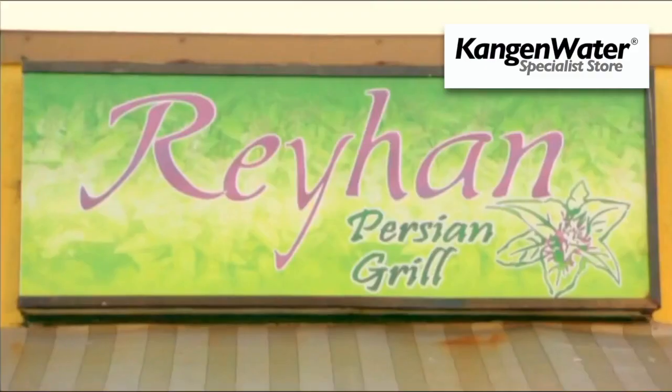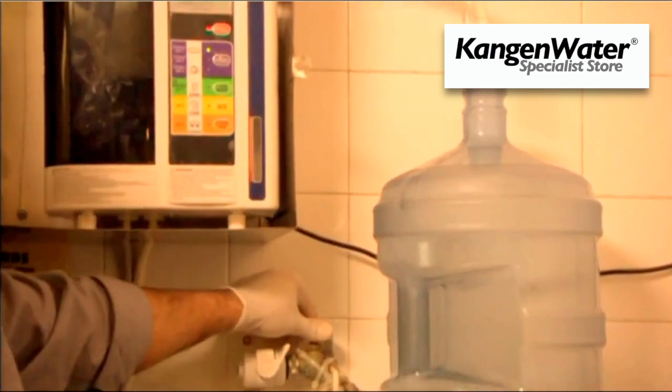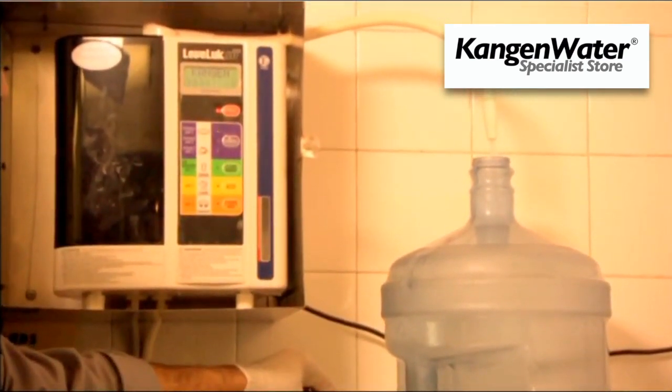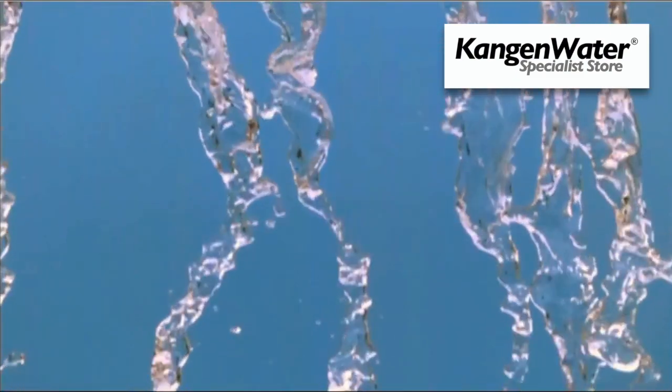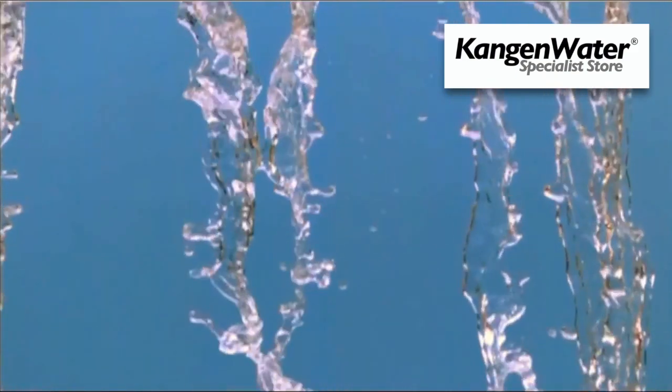I was first told about a machine that can change the taste and the pH of the water, and the machine is a Japanese machine. I really wanted to learn more about it. They brought me the machine, they did a demonstration here at the restaurant. Within 20 minutes, I was convinced that this was the machine that I really needed to use for the restaurant. A lot of it had to do with my background in chemistry, knowing that the pH of the water is very critical for cooking and cleaning.